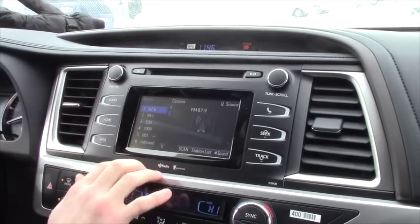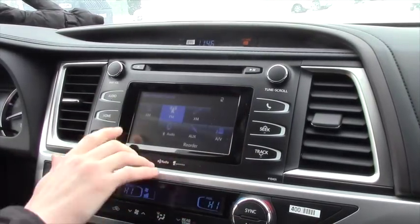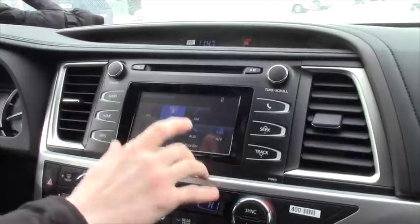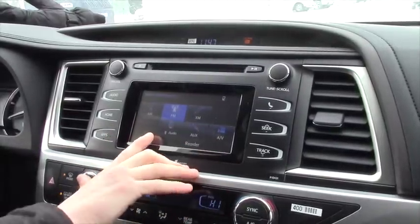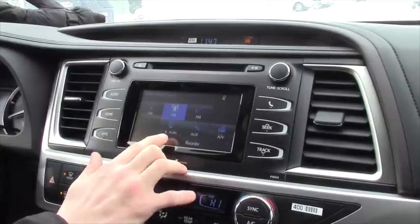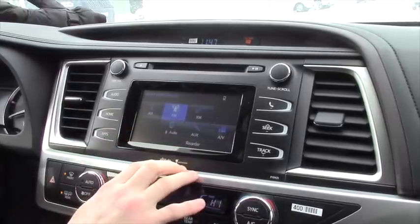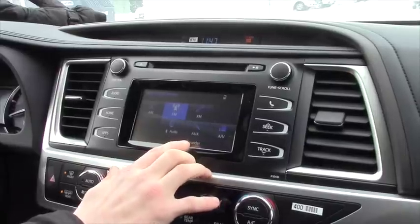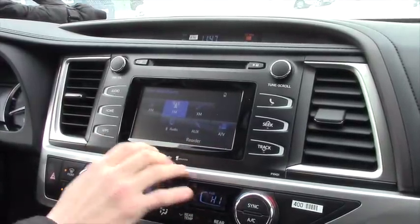Then if I go more in depth, you got your stations, and you can actually choose your source here, which is going to give you the AM, FM, and also a 90-day free subscription to XM, and then you can add on to it as you go. And then the Bluetooth audio, either you can play the music through your phone or you can play it through a MP3 device as long as it syncs up. And we also have the auxiliary cord as well, which is going to be down here. You can also plug it in like the classic way.